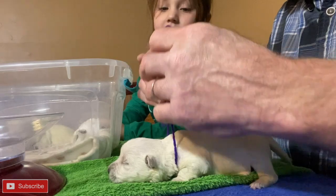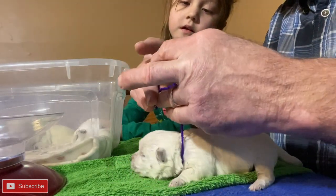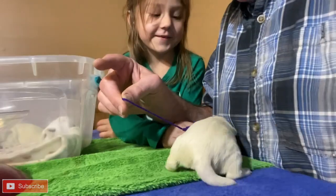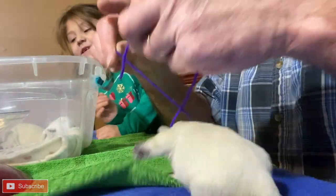There's two girls and a boy. This girl's so much better at this than I am. We'll get her done. Yeah, we'll have to move around. Her eyes and ears are closed. Yeah. These puppies are spoken for.